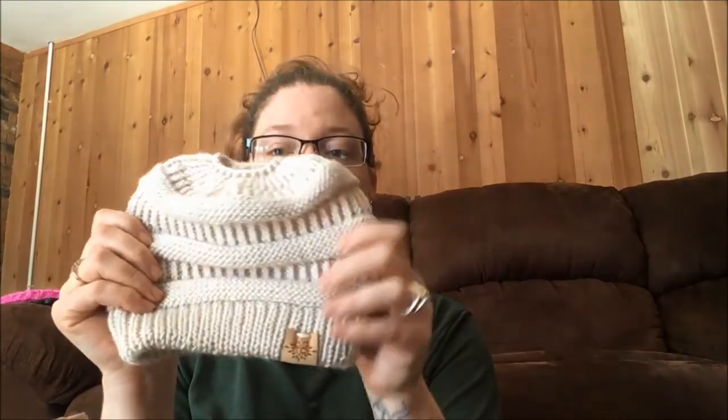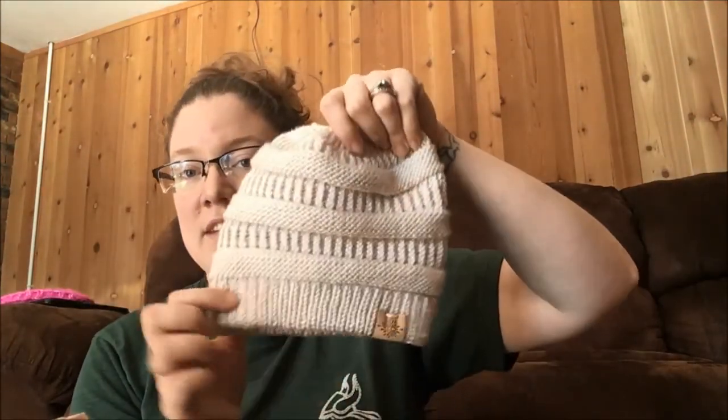And the amount of stretch in this hat is just crazy. I haven't gifted this to her yet, but I sent her a picture and she loves it. And I had posted a picture of it on, I think, Facebook or Instagram, or maybe both. And my sister-in-law caught wind of it, and she asked me to make her one. So I have hers on the needles right now.